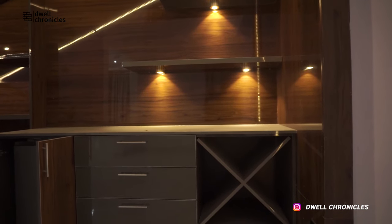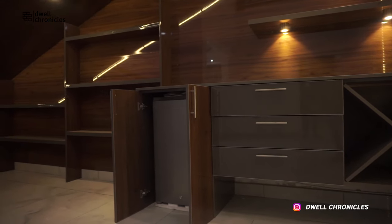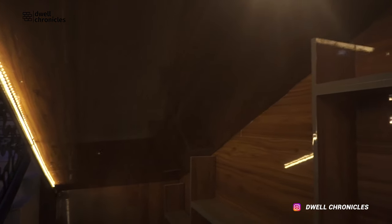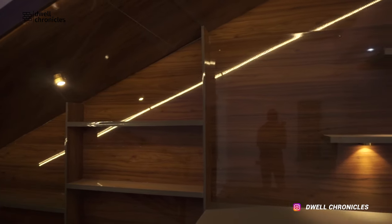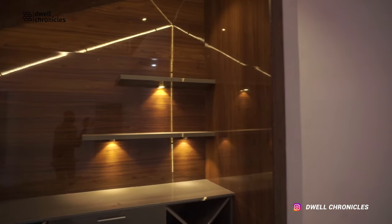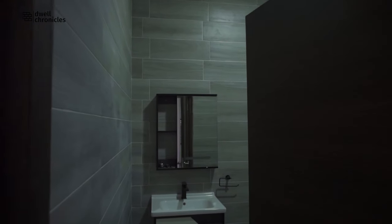This is also one nice thing about the property I like. A friend of mine who was part of the tour said he could use it for study. But I see this as a space for you to keep your drinks, your wines, your special collections, and even your artifacts. If you have some friends around, you can have this light that gives a different blend to the wooden finish. If you see it in person, it's just so beautifully done. And trust me, it's one key thing I love about the property.